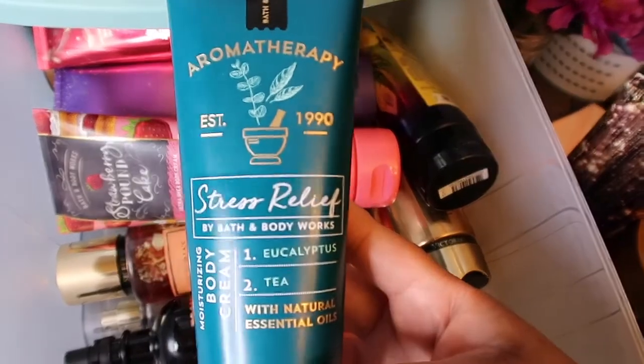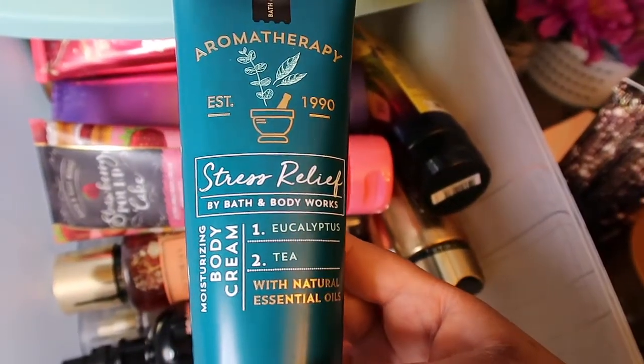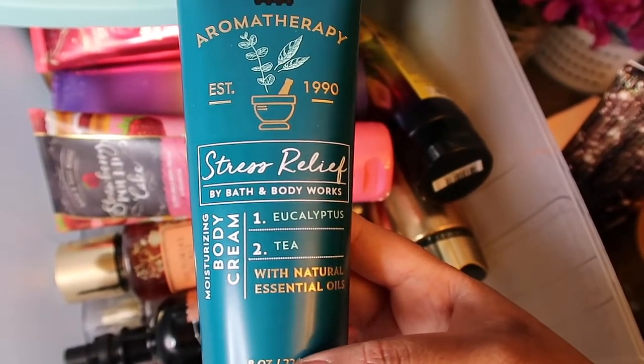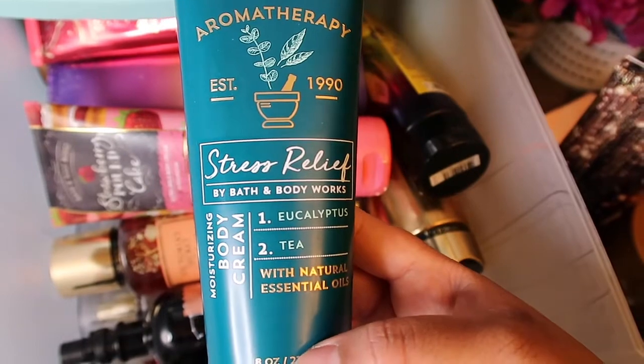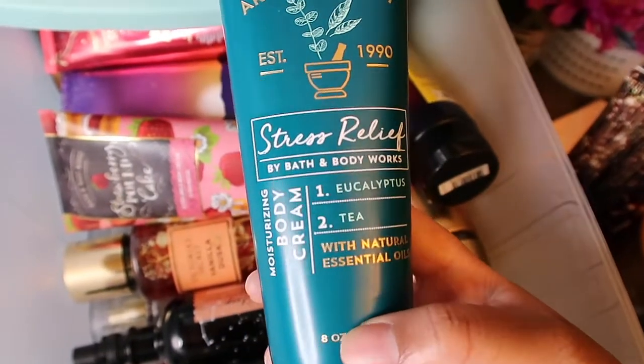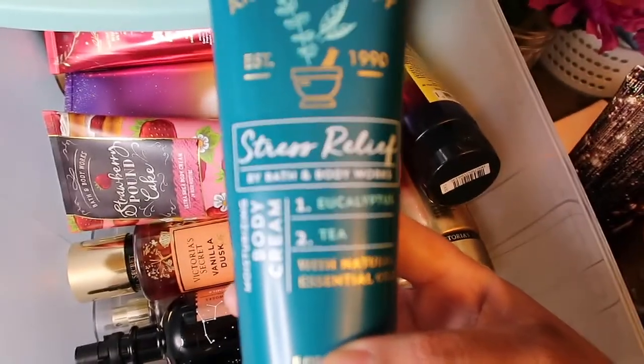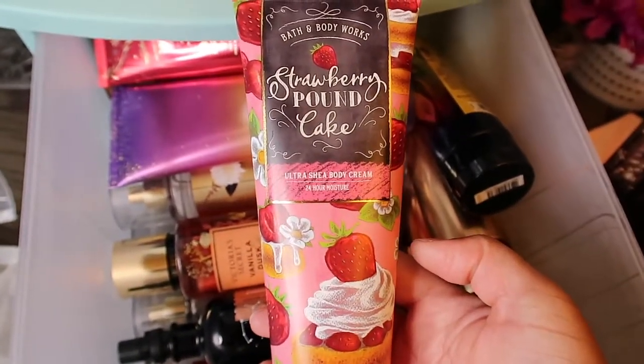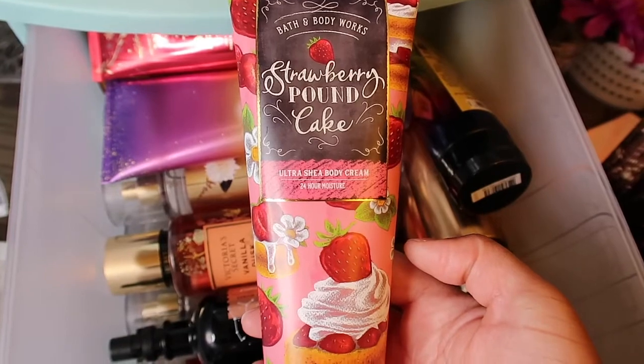Another Stress Relief in Eucalyptus Tea. This is my favorite one. It just smells like eucalyptus tea, very calming. So like a minty tea smell with a little bit of baby powder and soap smelling. Very fresh and warm, love that. A Strawberry Poundcake Body Cream. Smells just like strawberry poundcake with whipped cream.